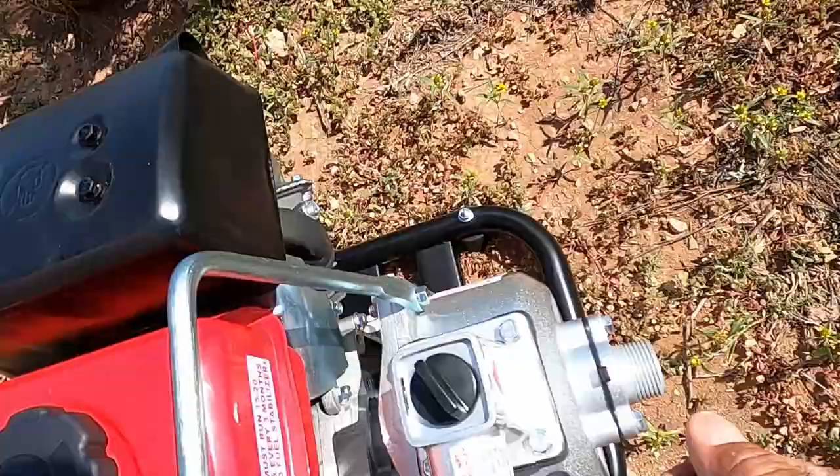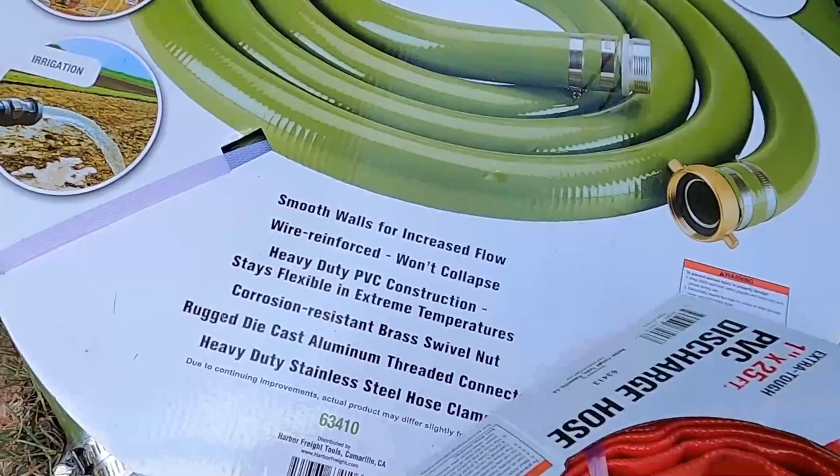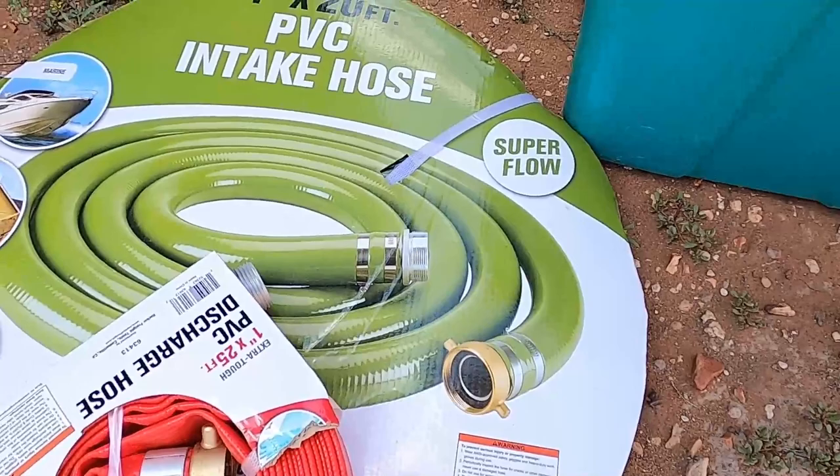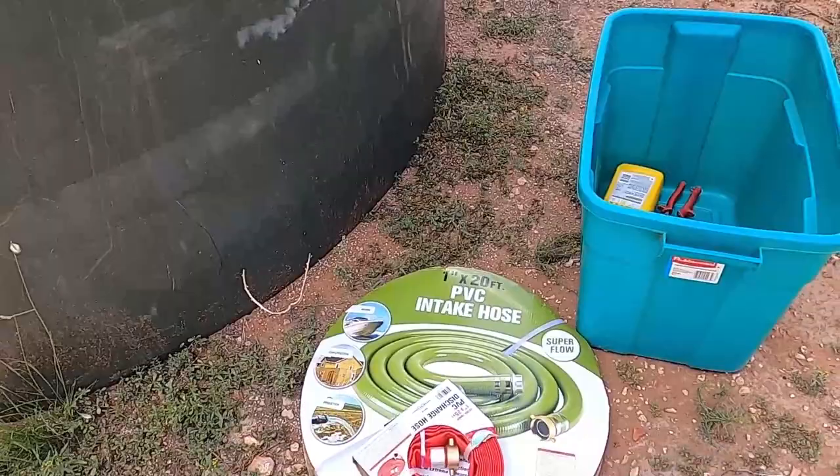Okay, looks like we're all set up. All I got to do is hook up the hoses. These are the hoses we got. We got this one for the discharge. It's going to be a floppy hose, and we got this one for the intake. Being that this is 20 feet, we may end up modifying it down the road or buy a second one that we have all hard plumbing for the inlet and outlet. But for now, this is going to work. I'm going to give it a shot and see what we got.